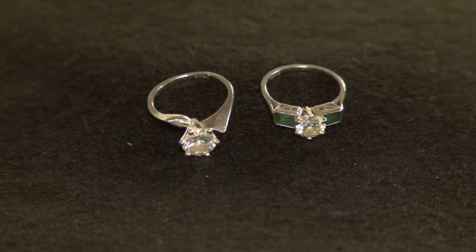Well, I think you've definitely got good ones there. They look very nice. Not that you're biased at all. No, not at all. So realistically, for the insurance valuation, you're probably looking at around £7,000, £8,000 for insurance.